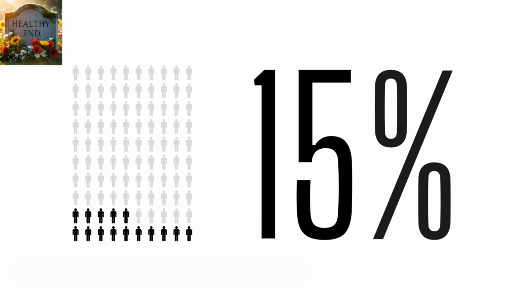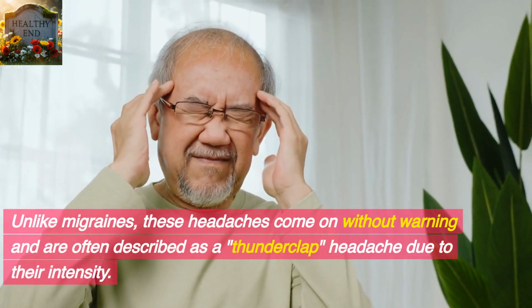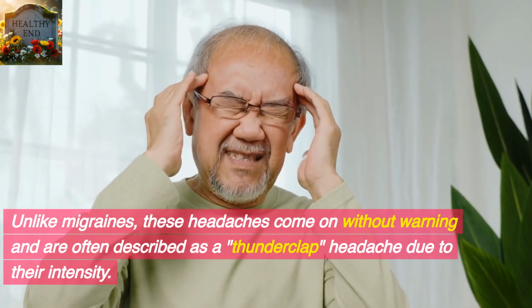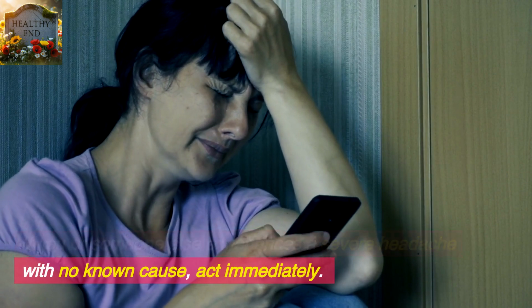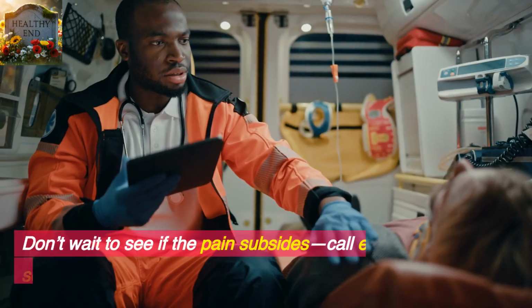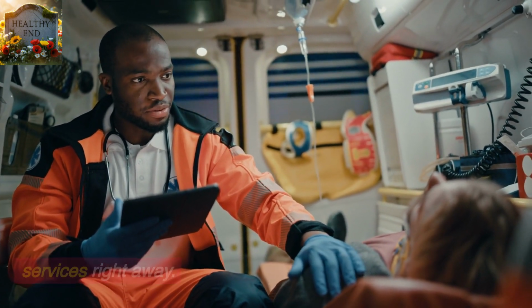type of headache. Unlike migraines, these headaches come on without warning and are often described as a thunderclap headache due to their intensity. If you or someone else experiences a severe headache with no known cause, act immediately. Don't wait to see if the pain subsides. Call emergency services right away.